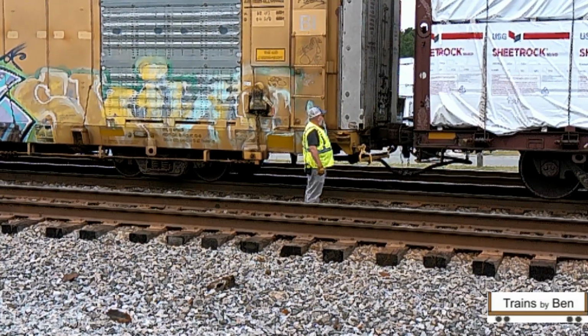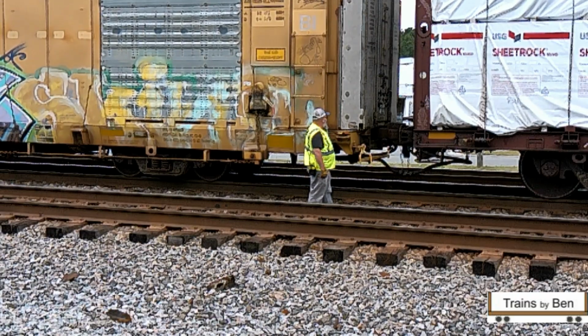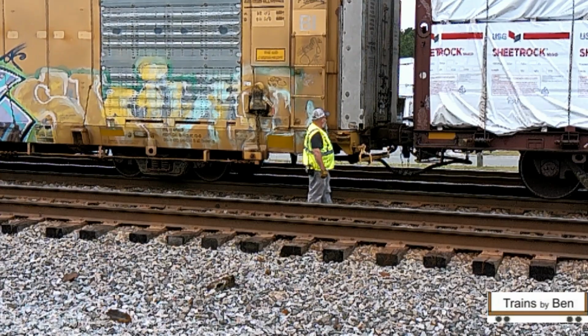He happened to see us over there with a video camera in the back of the truck, and it was pretty neat to be able to see these guys do this stuff that you don't get to see most of the time.